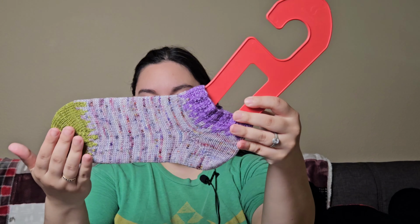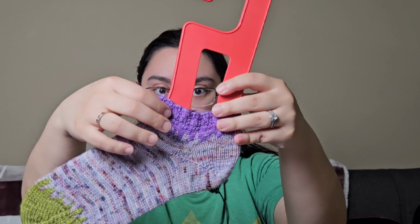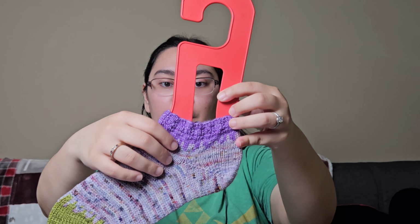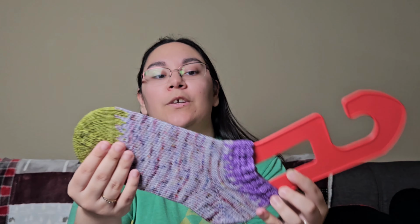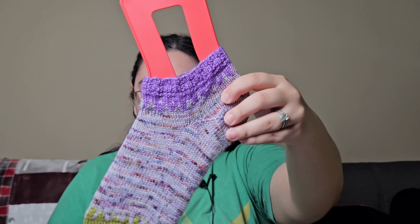So yeah, this is my ice cream sock. I'm not sure if you can really see. This is a shorty sock, obviously, but this is supposed to be like a waffle, and then it melts down into the ice cream, and then it melts into another ice cream. And this is her Soaring to Flock.